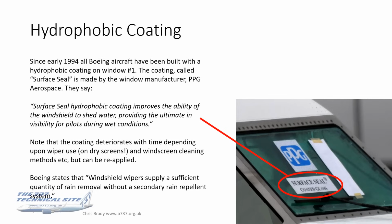It can be reapplied, but it's kind of down to you as the crew to flag it up to the engineers that it needs reapplying. So if the lack of a hydrophobic coating is having a significant effect on your forward visibility, then put it in the tech log, and the engineers will put it in the calendar to reapply it.